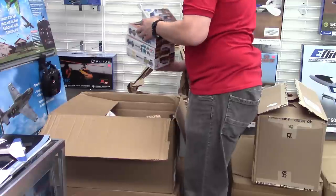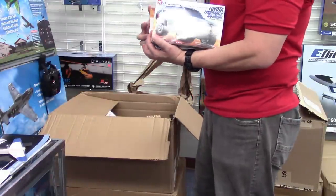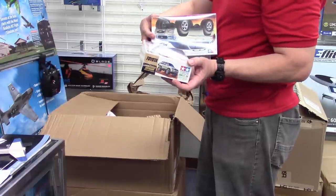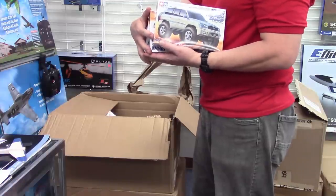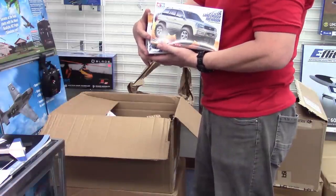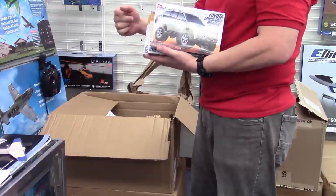Oh, these are very nice. These are modern. A Land Cruiser. Small scale, 1 to 100? 148? Oh, 148 scale. 132. 132nd scale, okay. So these are a little one-piece hard body model, but you can put two AAs in it. And it's like a stomper truck. You turn a switch and then they roll.